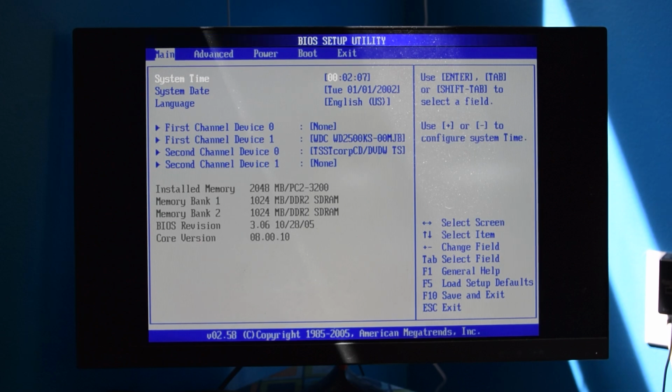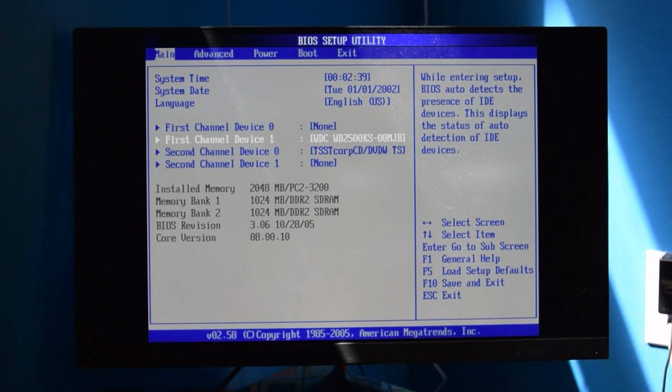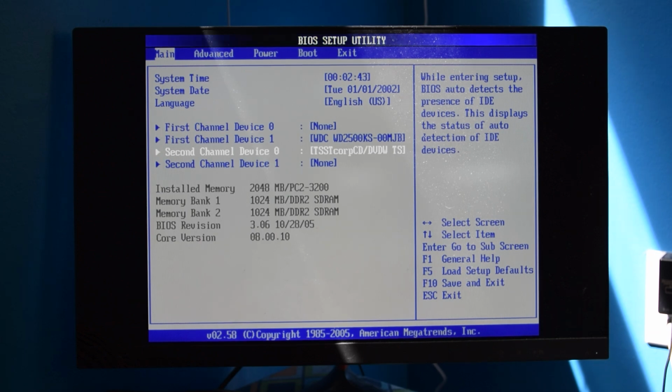The CMOS battery appears to be dead, which isn't that surprising. I have a replacement. And both 2 gigs of RAM show up just fine at PC2 3200, so it's definitely not fast, but I don't know what you expected for a system like this. This appears to be BIOS revision 3.06 from October of 2005, so maybe that's when this board was manufactured.